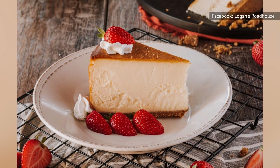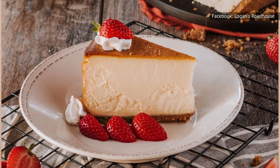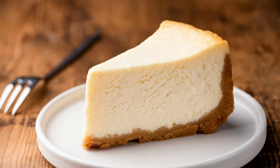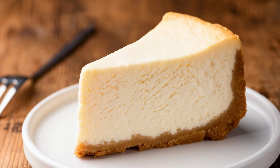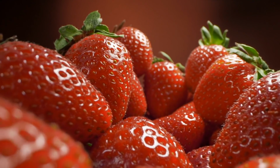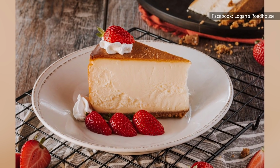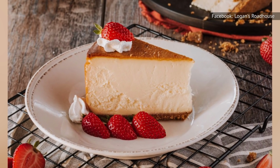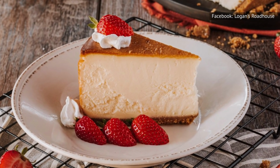Not only is the big old cheesecake a signature item at Logan's Roadhouse, but it's seriously delicious and pretty popular too. The website describes it as a towering slice of classic, velvety New York-style cheesecake on a graham cracker crumb crust, served with fresh strawberries and whipped cream. The cheesecake at Logan's Roadhouse is a pretty great cheesecake. A simple yet decadent cheesecake is one of the best desserts out there, that's for sure.